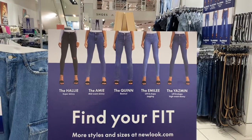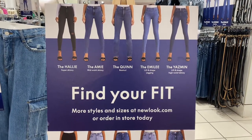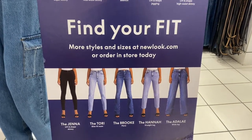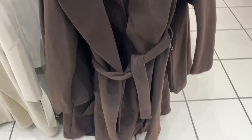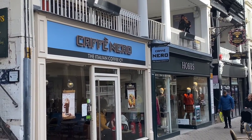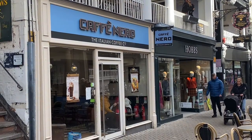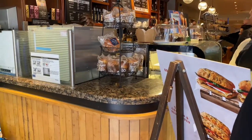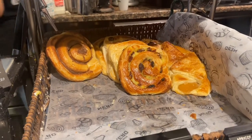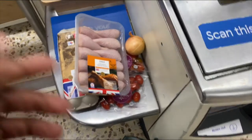And then the next store I went to was Primark for a while, and then I also went to New Look, and I found this very interesting. Let me know what you guys think. I found it super interesting. Also tried to check out their coats and just see what is in store and what I like. And when I was done, I was hungry because I had walked, and I went to Cafe Nero to get a pastry. I love cinnamon swirl, so I just got one. And afterwards, I went to Tesco.